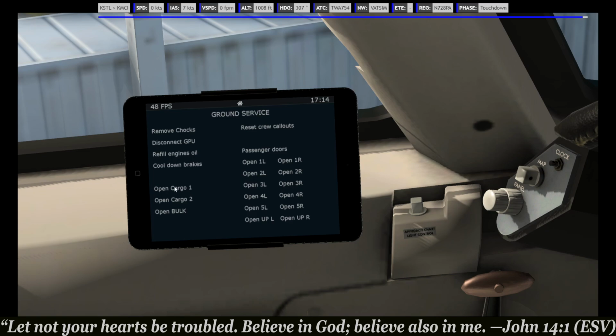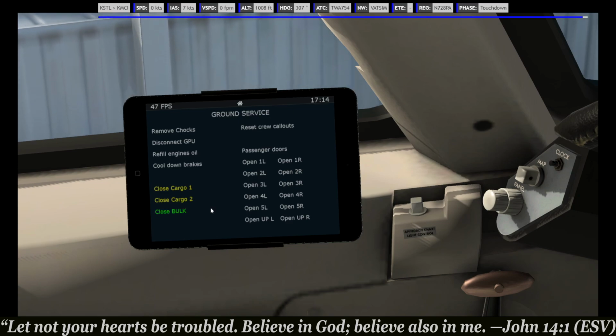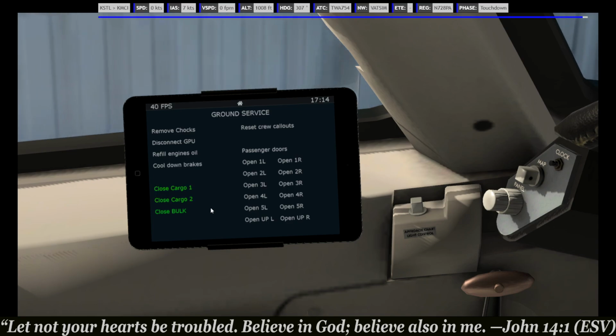Cockpit to ground: connect ground power. Ground power connected.